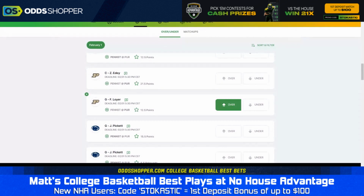Or they'll try to dedicate extra resources to him, which has opened up Loyer on more than one occasion this year. Mathematically, this is one that points towards the over. We've been projected right at 14 points. Stylistically, again, you have the Edey mismatch. That can actually open things up for Loyer himself. This is one we'll look towards the over.